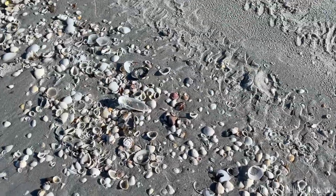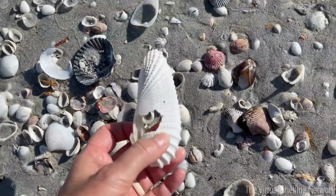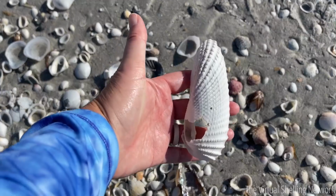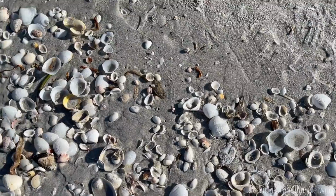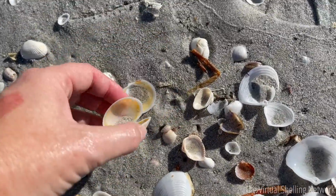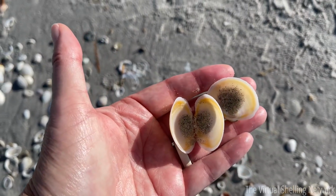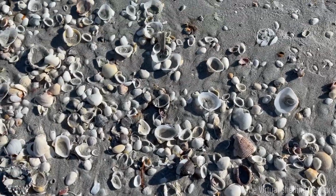Oh, look, here's another angel wing. Is it broken? It's usually broken. Oh, it is. Bummer. Ah, so hard to find these whole, man. I'm telling you. Here's some buttercups. Oh, juvenile buttercups. This one's intact. They're so pretty. Throw those right into a shell bag.